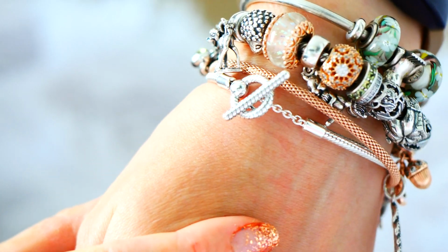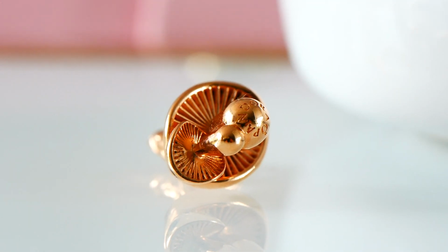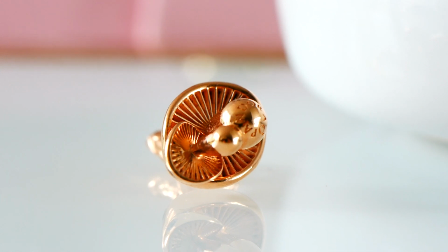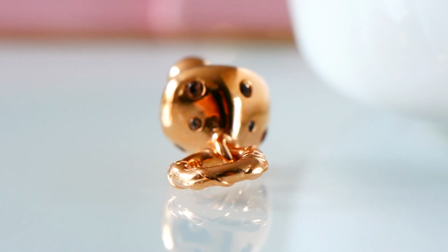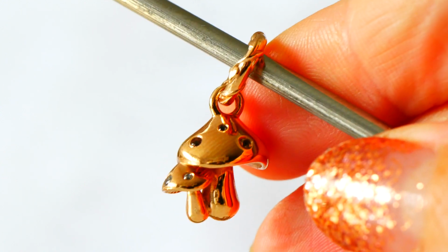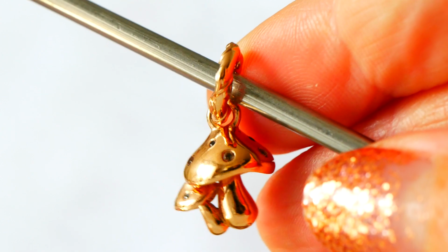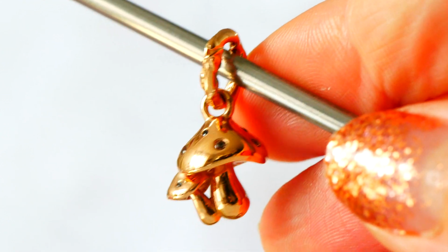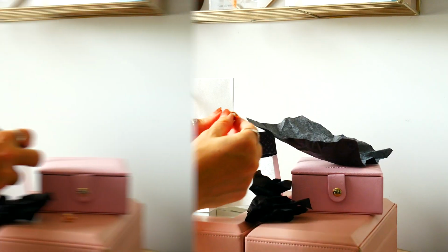They just make me think of the autumn season, the magic, the enchantment, fairy tales, and you guys know me and my love of fairy tales. So these were just such a must, and I just love them. I love that they have a little touch of cubic zirconia. The detail on the inside looks just like a real mushroom, and it's a nice charm. The bail is really detailed too, and it's a good size charm. So I love this purchase, and I'm so excited I was able to get it.